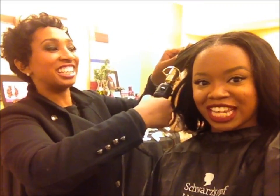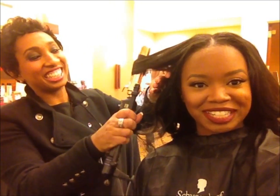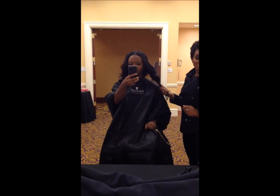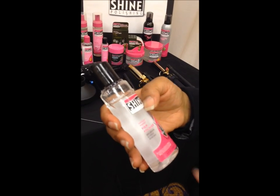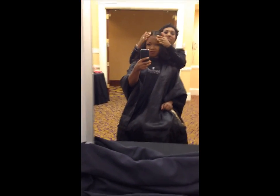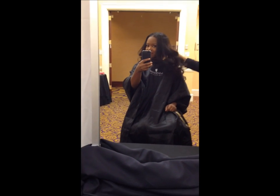So I'm here with Jania Church, and she is hooking my hair up. Just need a little refresh going on, to make my waves pop. We're going to use the Smooth and Shine hair polisher, and this is great. It's also a heat protectant. It helps repair the hair. It has aloe. Doesn't weigh the hair down. Ooh, I'm so shiny now. Yes, that's what I needed. It just makes a difference.